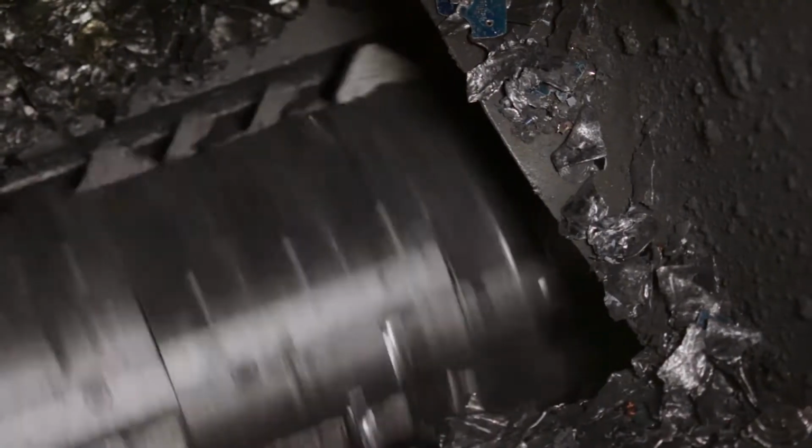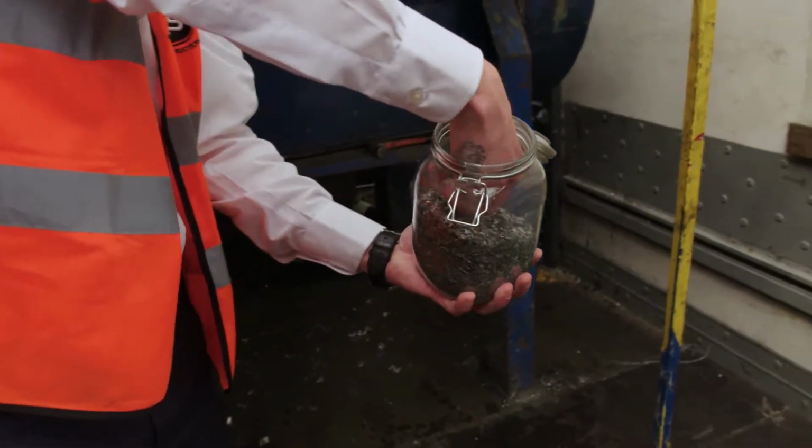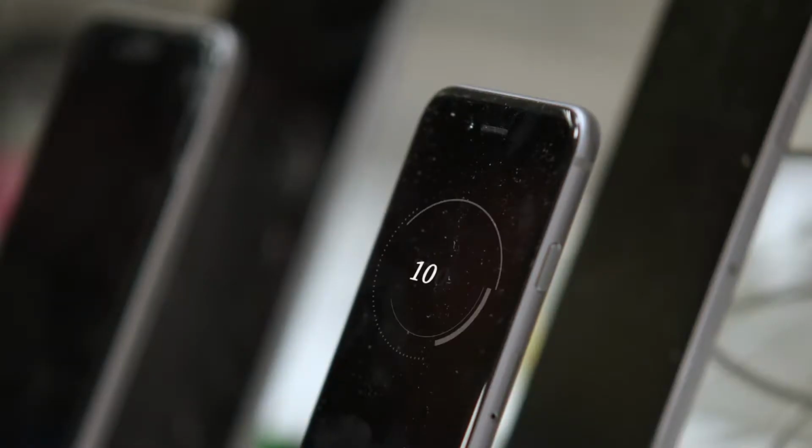Any phone that can't be reused is granulated to make sure that it's completely destroyed. These are a mixture of mobile phones and hard drives. No data is ever going to be obtained from those particles. We can recover the aluminium, the plastic, the copper, the circuit boards in there. We can recover everything and recycle it. 100% of our IT is either reused or recovered. So nothing goes to landfill, nothing goes to incineration.